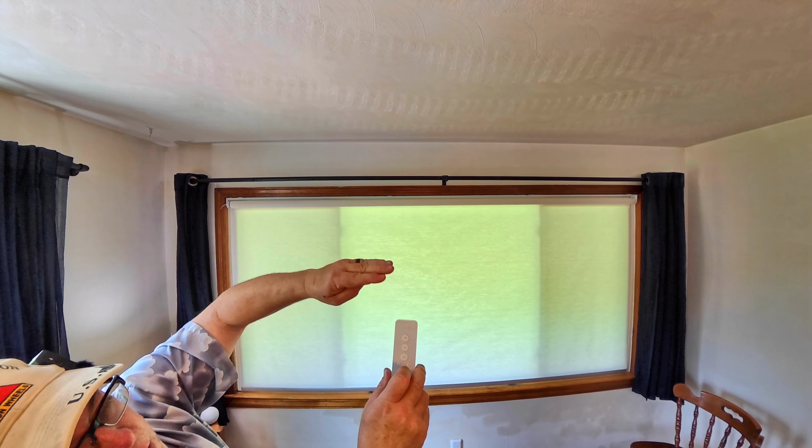And then at that point, you're going to stop it when you want it to the top limit. Then you're going to do the same thing for the down. So once you're finished, it's just one push. Now I can manually open and close this.